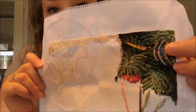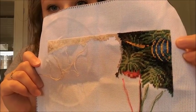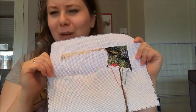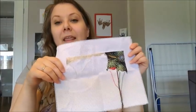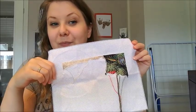And this is the one I did the first time couching. So I really liked how it turns out, and I found that I really do like couching, so I might do more of that in the future if I find something where that could be nice to do.